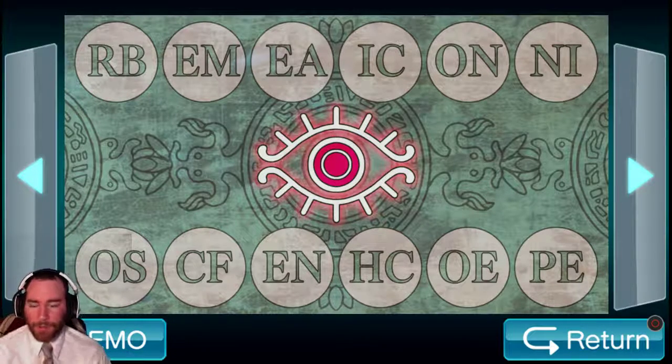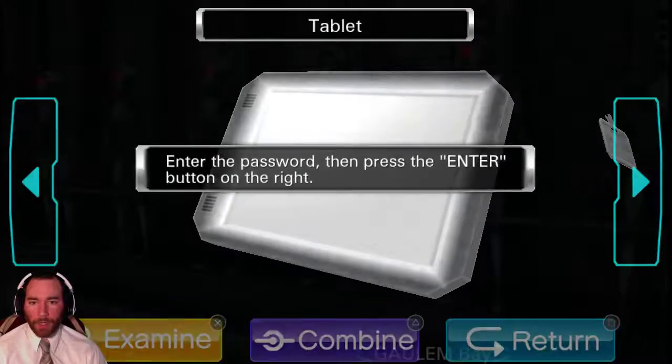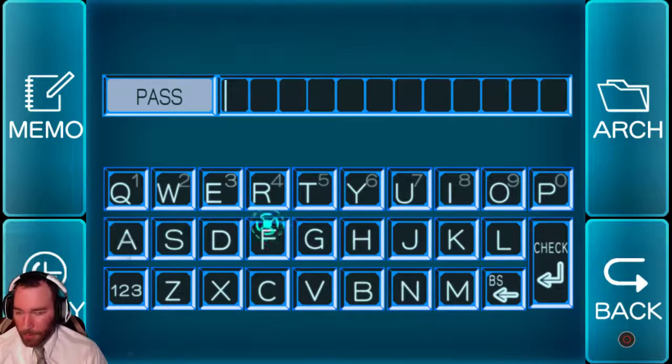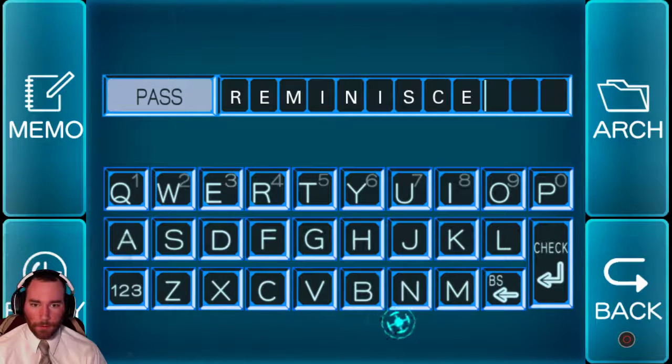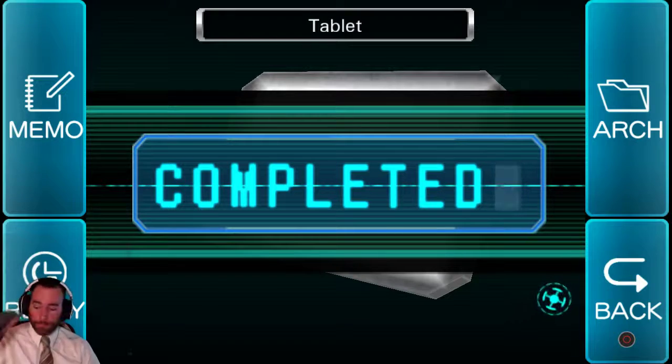I'm just going to type in these letters and see if it does anything. So what I'm doing now is I went to where I got that first little bit with the password, and now I'm just doing all the other letters. And this is what I ended up coming up with. R-E-R-E-M-M-E. Okay, I'll take it.